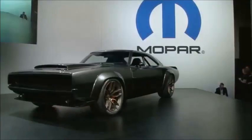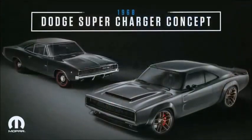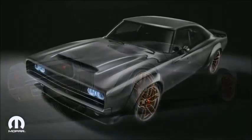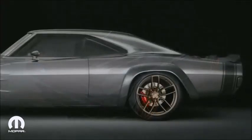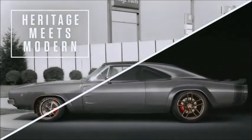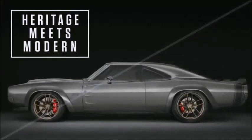I mean, look at that masterpiece. If this vehicle doesn't get your pulses racing, I'm not sure what will. This is just what you call a showstopper. And if the show ended right here, I would consider it a success. However, Mopar has never been satisfied with doing the expected. Yes, this supercharger concept is beautiful. It's the perfect package where heritage meets modern styling, but it's not just the wrapping that's important, it's also about what's under the hood.